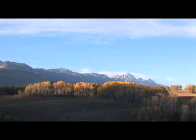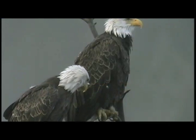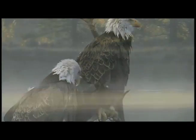The stunning natural beauty, diverse ecosystems, and abundant wildlife are so unique that this area has been designated as a World Heritage Site, signifying its value and importance to the planet.